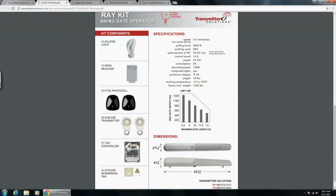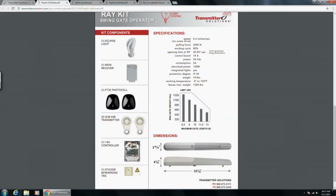Looking at the kit itself, if you're doing a single swing gate, you will get one gate operator, one gate arm, or two if you're doing a double swing gate. And then in the kit, you will get the Eclipse light, which is a warning light that also controls the automatic on and off feature of all of the lights that are integrated into the system. The sensor is built into the Eclipse light, and that automates the lighting system. You will get a receiver. You will get a set of 2 photo eyes. You'll get 2 transmitters, the 14A controller, a sticker warning tag, and then all of the hardware, the mounting brackets, the nuts and bolts that you need to assemble it. That is what comes in the Ray kit.